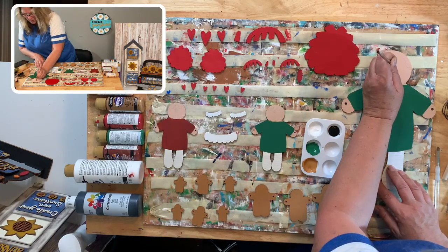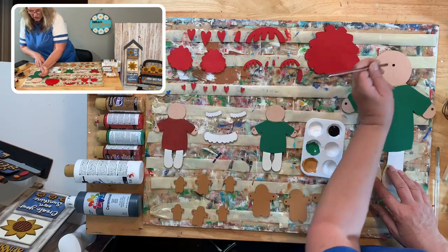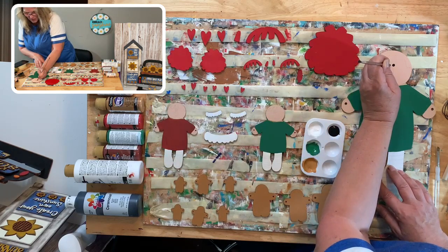Okay, let's do eyeballs. Oh, I have to do cheekies too. So we have to do cheekies here in a moment. We'll do cheekies. Let's do eyeballs.